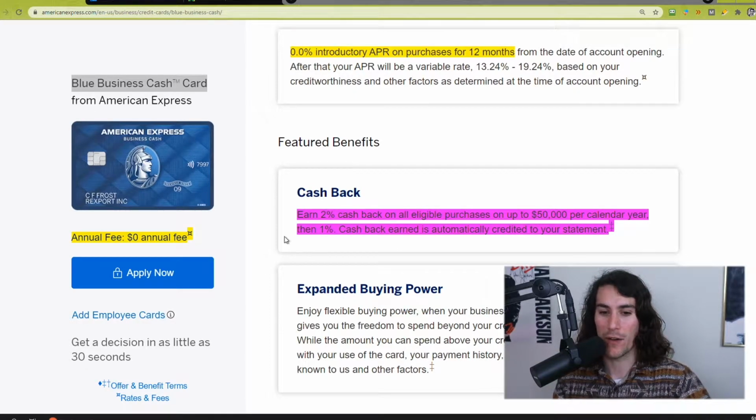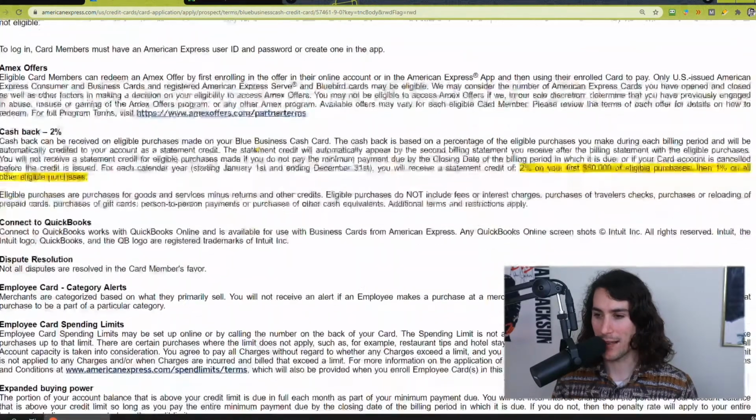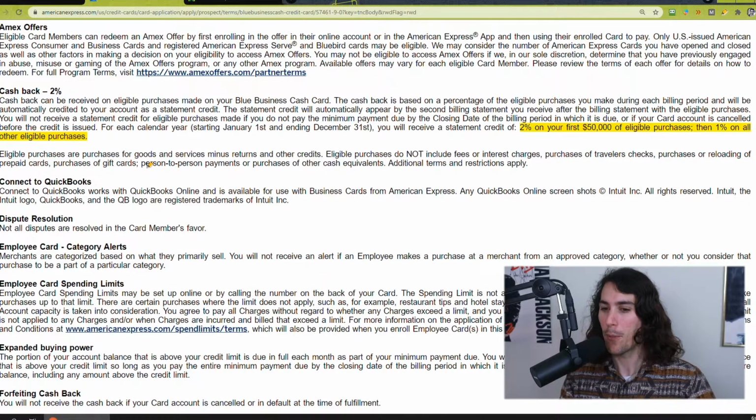You may receive more or less depending upon your credit profile, obviously. And I had a 750 credit score when applying. Now, I wanted to look at the actual terms because I want to know, is it actually 2%? And yes, it's 2% on your first $50,000 of eligible purchases, then 1% on other eligible purchases. Eligible purchases are for goods and services minus returns and other credits, which pretty much means any purchase you make falls under eligible purchase.